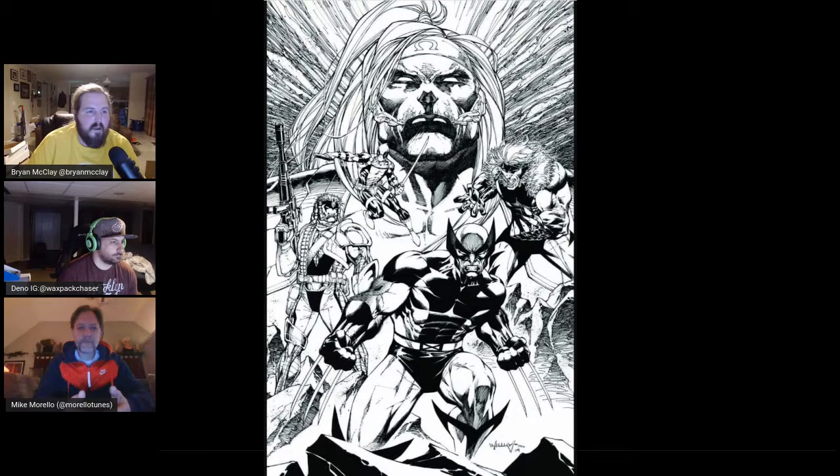If you guys get a chance, check out this Wolverine #1. This is the ink and pencil sketch cover by Scott Williams. Beautiful, beautiful art on that one. I love black and white covers. They're badass. Have you guys read the issue yet? No, I haven't, but I heard it's pretty good.